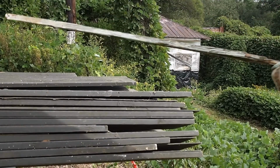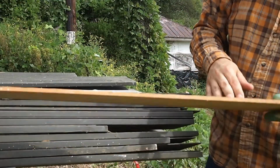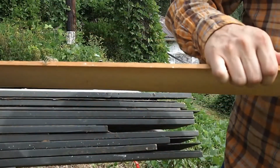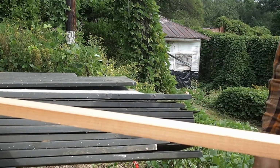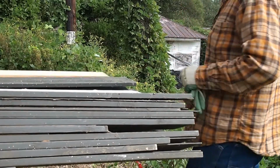The closest thing they do make is this. This is roughly 5.5 by 5/8, and it is tapered. You can see it's thinner on one side than the other. It's the closest I could come to the original stuff. They literally don't make this anymore, and it was either custom mill or make do. And of course, we're going to make do.